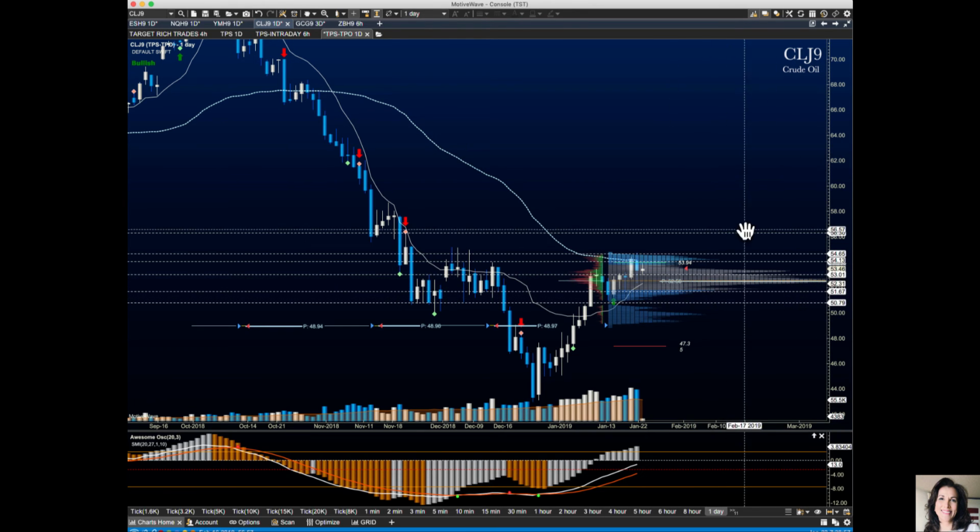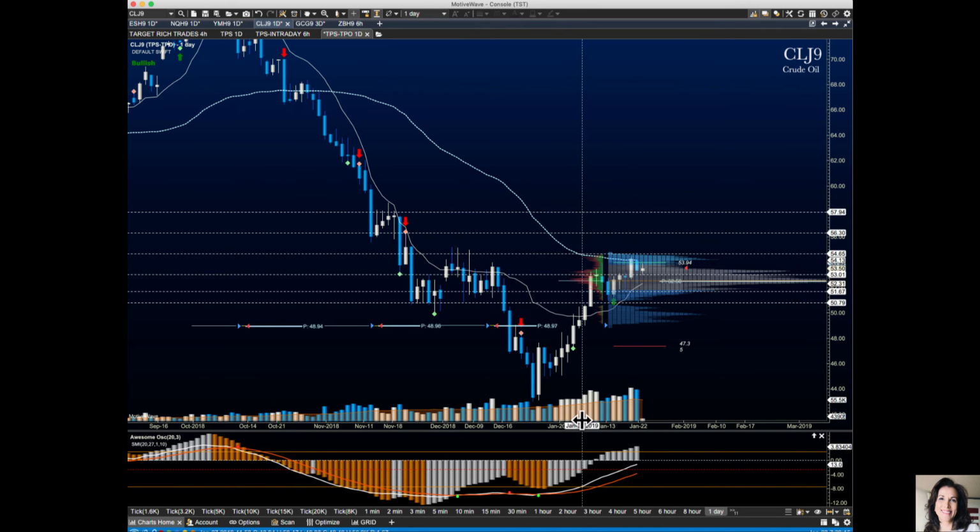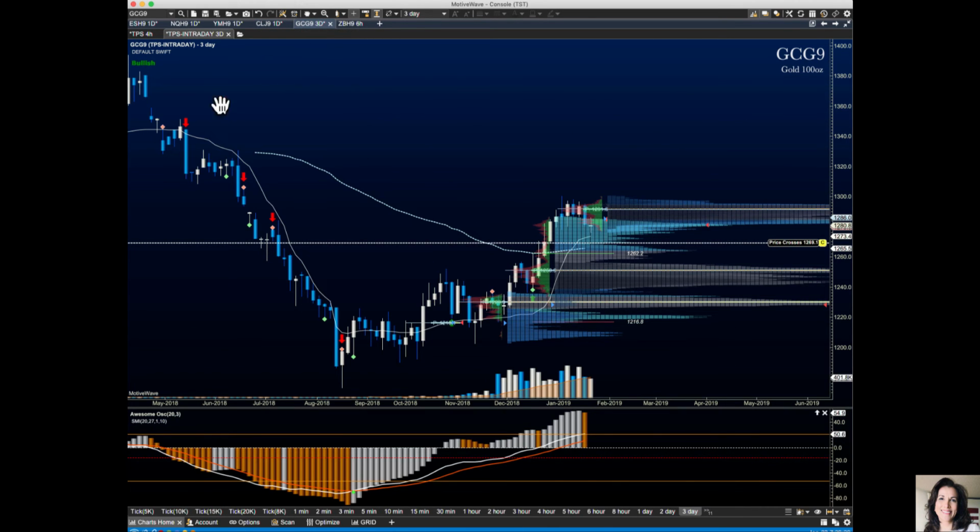EIA report not until tomorrow, but they are calling for it to be quite a bit higher in general. I'm not really sure it's going to be able to do that, but we shall see. Pushes up into the space, going to be very interesting. We are on the hunt for resistance. We are not in a breakout or advanced formation to that end.